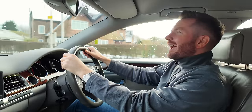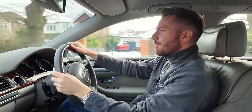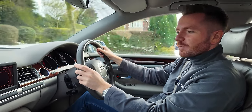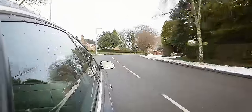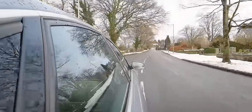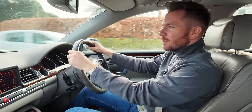Well, we're back up north in my Audi A8 V8, and I thoroughly enjoyed the drive back. It took me about 3.5 hours and it was dark and wet, but I mean, this was the perfect car to do it in. I did the same journey recently in a Toyota Land Cruiser and that was a bit painful, to be honest. But this, it's just really hard to believe that it's 17 years old.